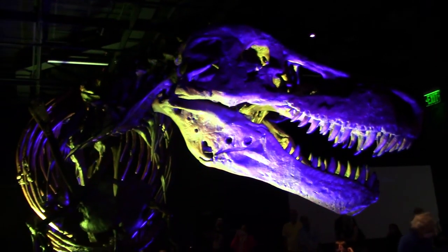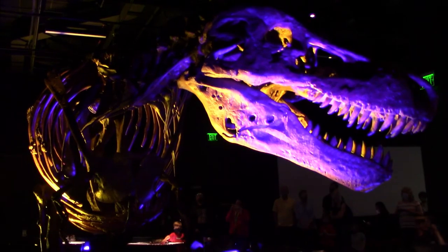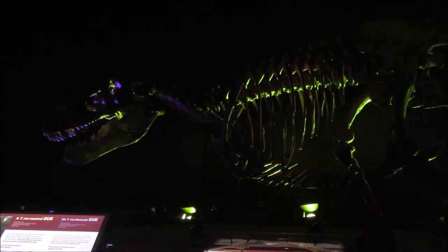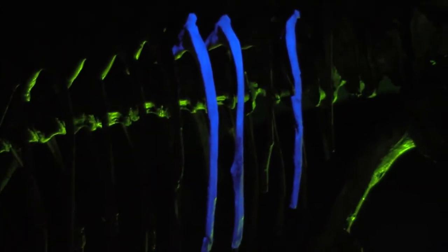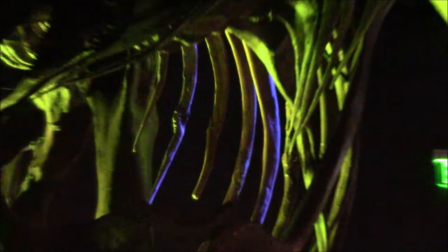But hunting other dinosaurs wasn't always easy. Even a top predator like Sue risked injury. A close look at the skeleton reveals the evidence. These broken and healed over ribs are among more than a dozen injuries to Sue's bones. Sue managed to survive to old age, but over time, arthritis ravaged these heel joints and fused them together, making it impossible for them to move.